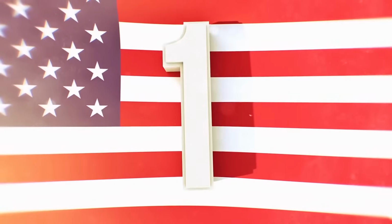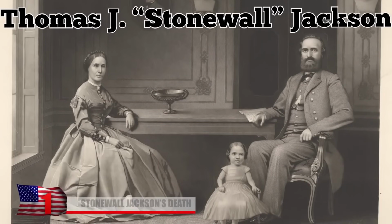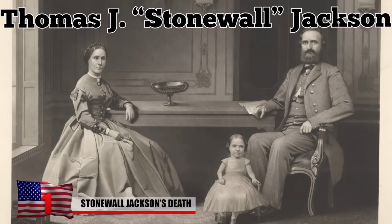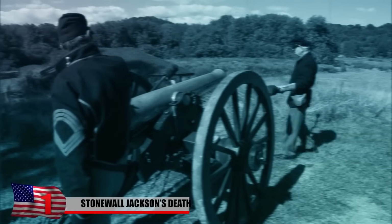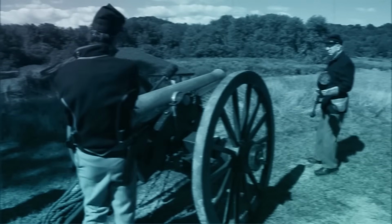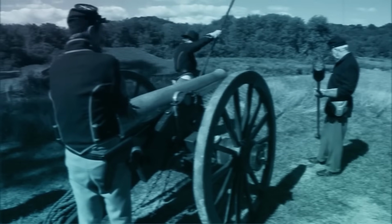Number 1. Stonewall Jackson's death. Lieutenant General Thomas J. Stonewall Jackson was second in command to Confederate General Robert E. Lee. While returning to camp with a group of his men one night after the Battle of Chancellorsville in 1863, a fellow unit of Confederate fighters mistook them for a Union cavalry force and opened fire.